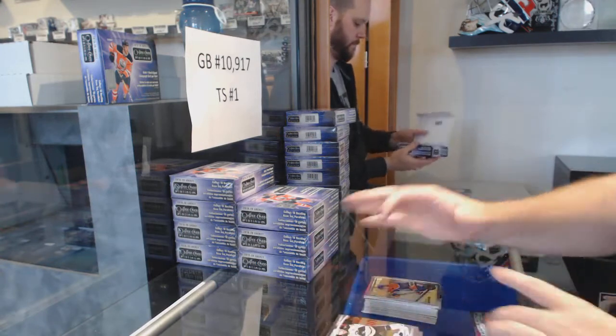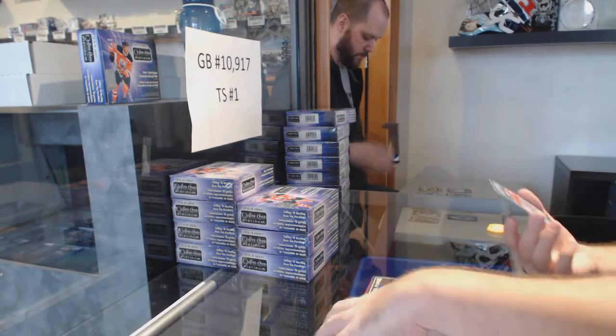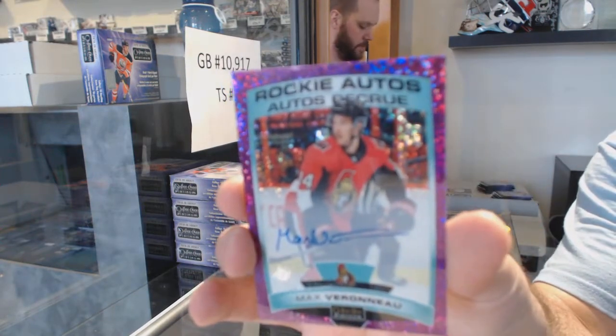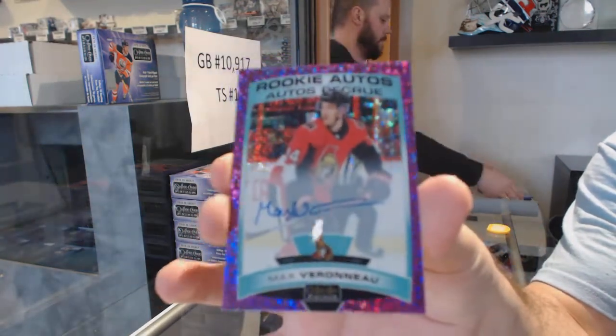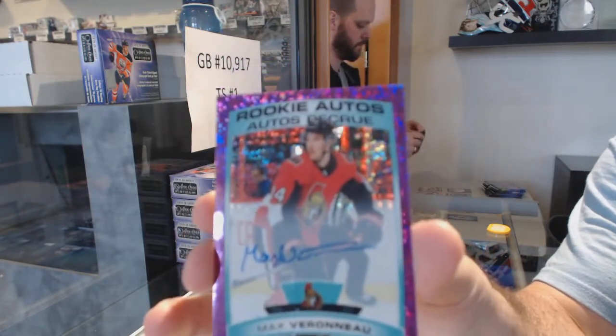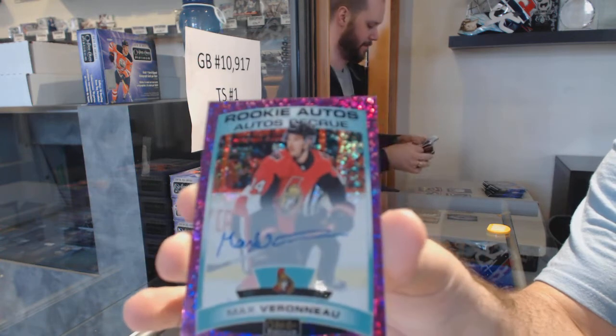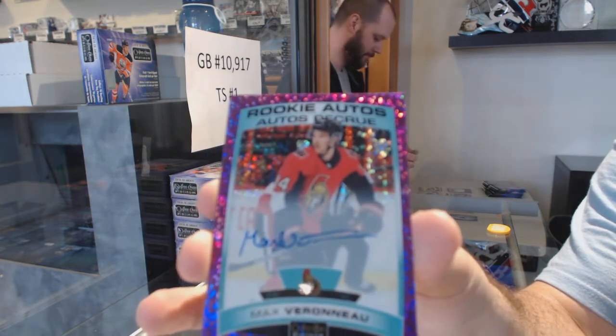We've got our first rookie auto. It is a violet pixel rookie auto for the Ottawa Senators of Max Veronneau. It's nice to see Dan working. Yeah, I agree. Wow. Max Veronneau.